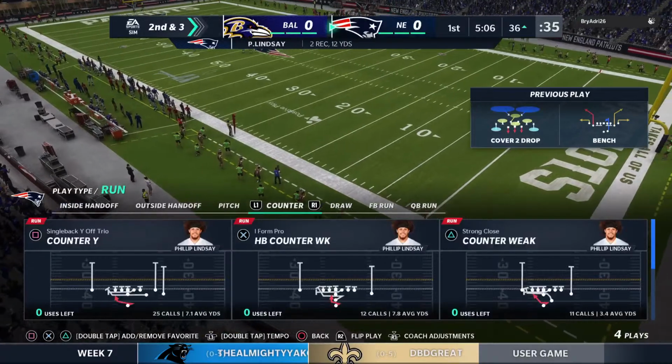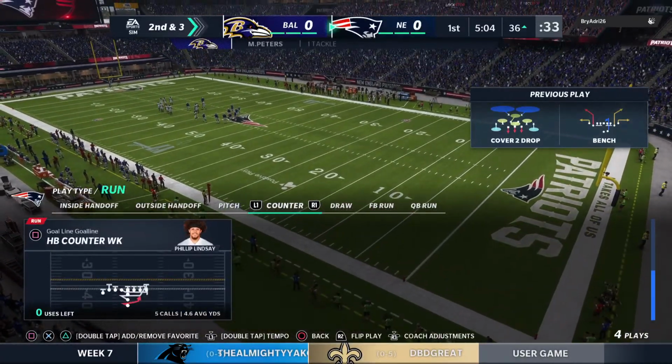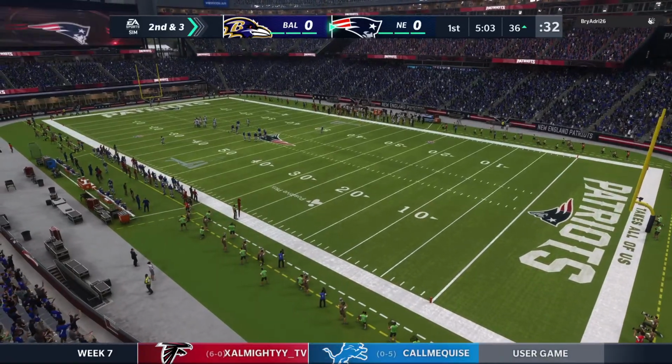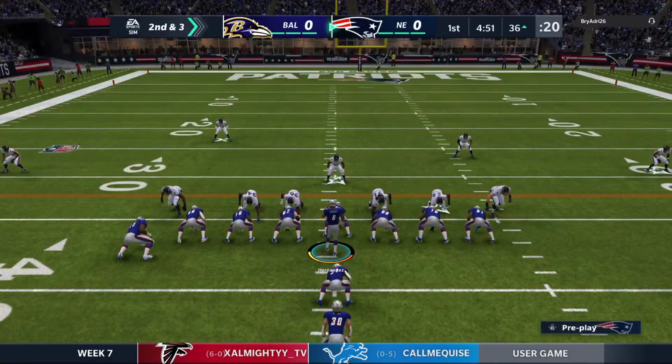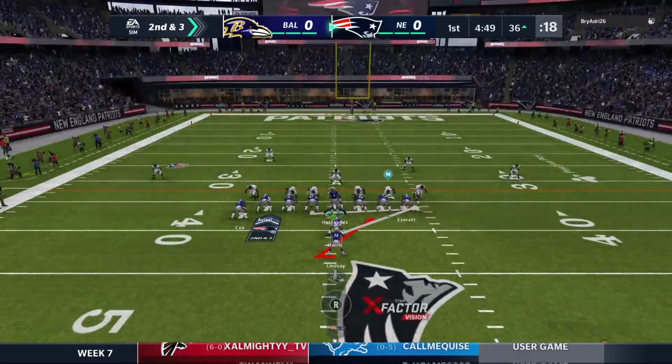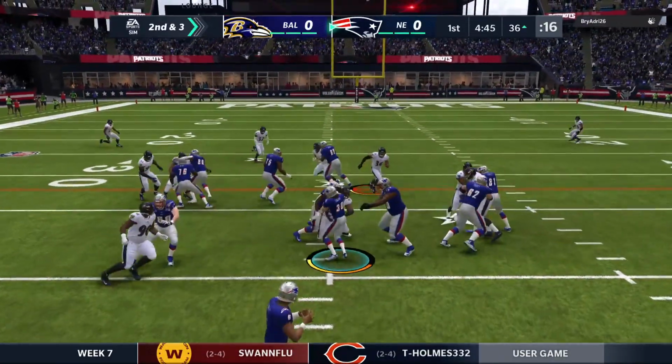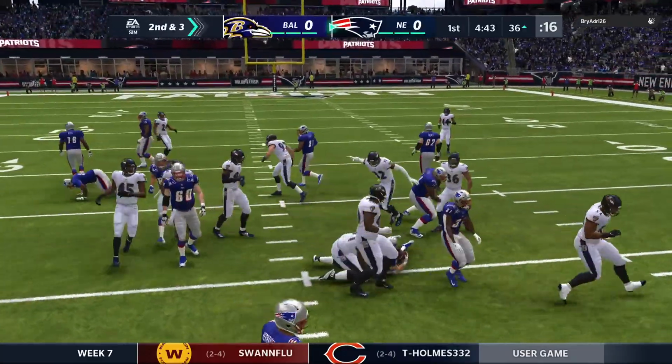I'm not sure that this play was designed for him specifically, but they got through the progressions and got the ball to him. So, 2nd catch on the drive. He may not be a primary guy, but they definitely want him involved, don't they? Absolutely. This early, the opening drive, as you said, 2 catches. So, if they can get him going in the passing game, that should open up his running game, too.